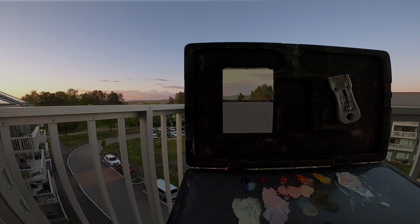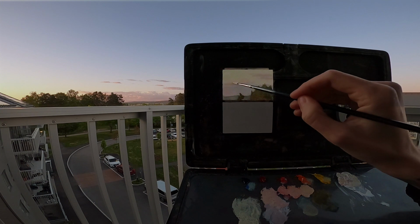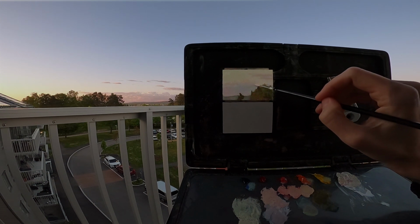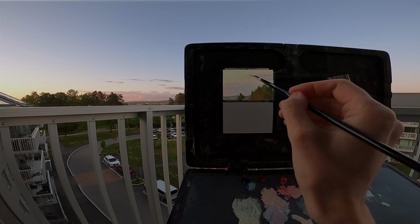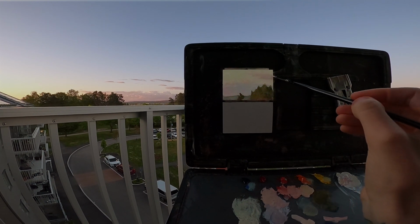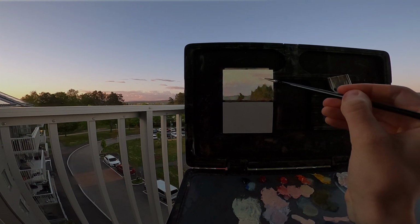Some people might prefer a much larger range of colors, and maybe they want to include a couple different yellows and a couple different reds and so on. Maybe they want to have some green colors on there as well. For me, I'm perfectly happy with this palette. I've found that it works super well for me in most scenarios.